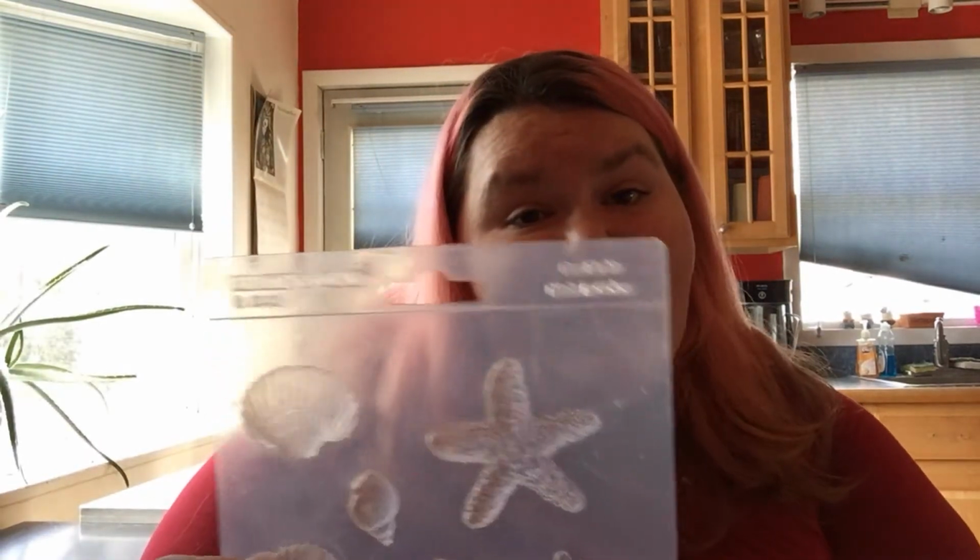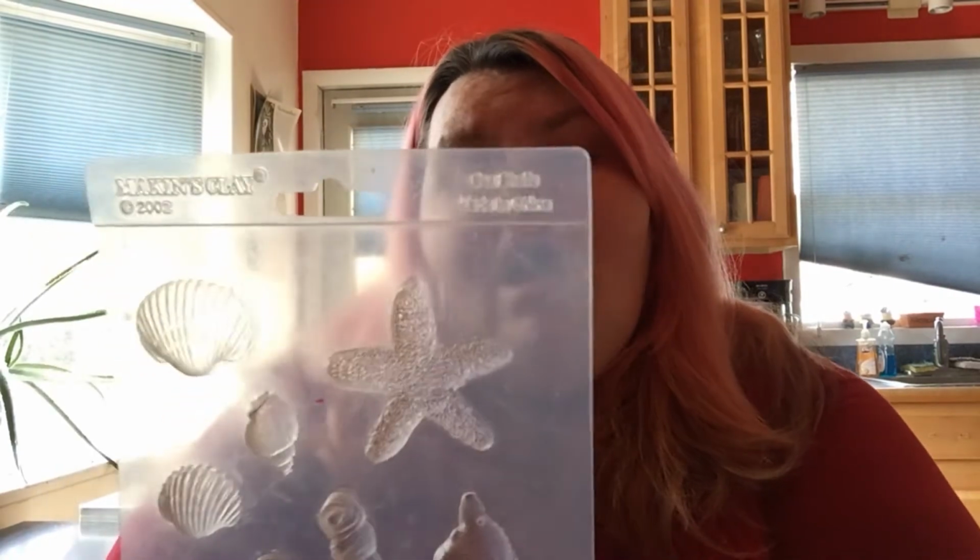This is my handy dandy, this is actually by Making Clay. I love their stuff. I get a lot of their stuff from Amazon. This is really good for both chocolate and fondant. I have used this quite a bit, the seashell one, but it's really good because if you look, you can really push it out and not interfere with the actual finish on the product that you're doing. Like I said, you can paint it with chocolate, let it sit, do another coat, pop them out. You can do anything with these.